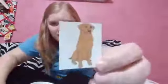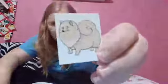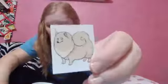All right, are you ready for the next one? Ready? All right, let's see. If you have this adorable golden retriever on your card, please mark it off. Ready? Pull another one. Let's see. I think this is a Pomeranian. We have this adorable little Pomeranian, I believe. Please mark that one off.